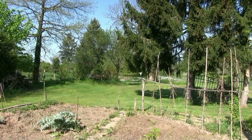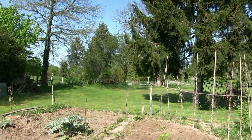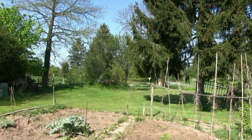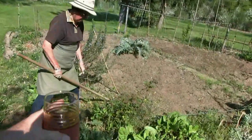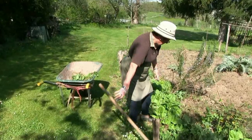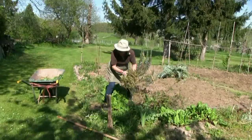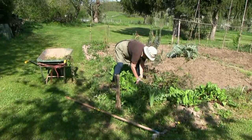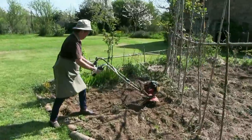But in the background here, maybe you can hear a nightingale. Remove les mauvaises herbes. Les mauvaises herbes? Disappear over the horizon, trying out the rotavator.